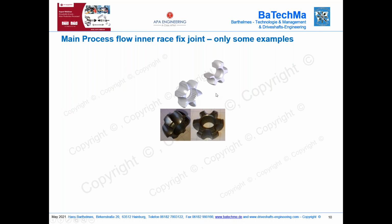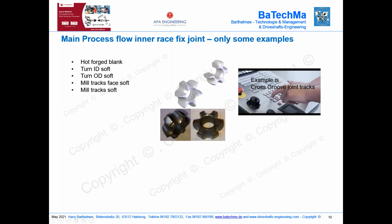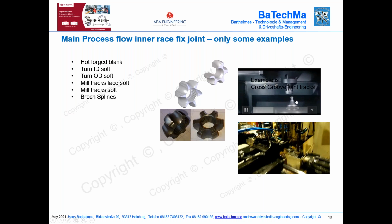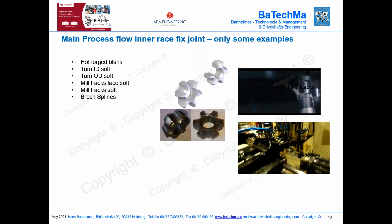For the inner race, you have merely some similar operations. Here is an example of what you can see: it's loaded and unloaded by a robot, and soft milling of the inner race. Here an example of a cross groove, not of a fixed joint, and it's very quick to see the milling process. It's better than everything else, like hard forming, like cold forming.